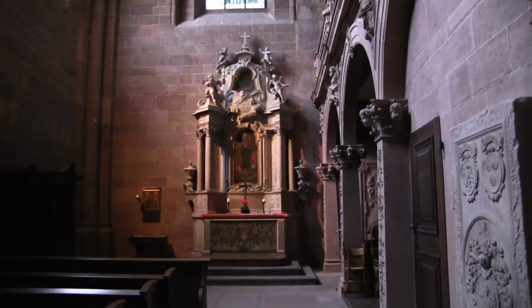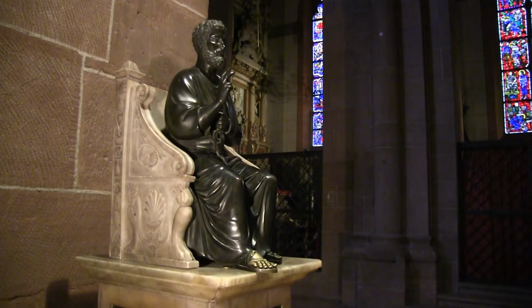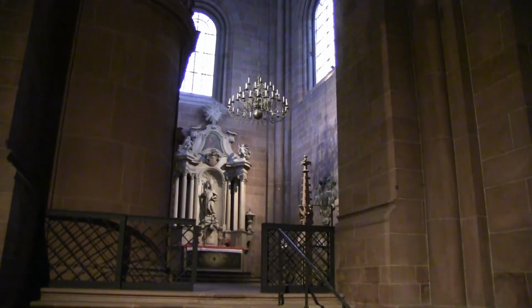Summarizing our impressions: the Cathedral of St. Peter is an overwhelming document of sacral chronicle. Greetings from the Middle Ages.